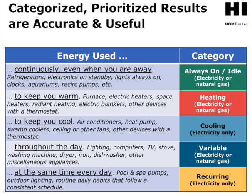So there are 5 different categories. Always on, or on the electricity side, it's often called idle load, is energy used continuously even when you're away or asleep. Heating, winter heating is to keep you warm, summer cooling to keep you cool. Variable is things that are energy used throughout the day. It's not predictable, or maybe somewhat predictable, but it's not as regular as the last category, which is recurring. Things on timers like pool pumps or outdoor lights that you have on a timer.